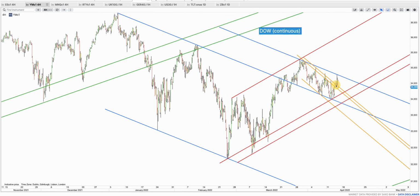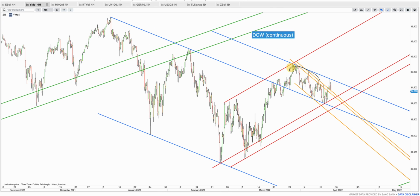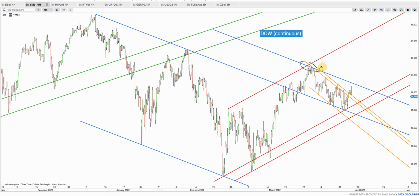Then finally, it broke out of the golden bull flag, that small bull flag right here. Broke out. Now it's back testing it, following the reversal at the blue top band. So I'm just putting it out there. That's almost like a spin-off small bull flag channel and the golden bull flag. So that blue one is a larger bull flag and the golden one is inside that blue.